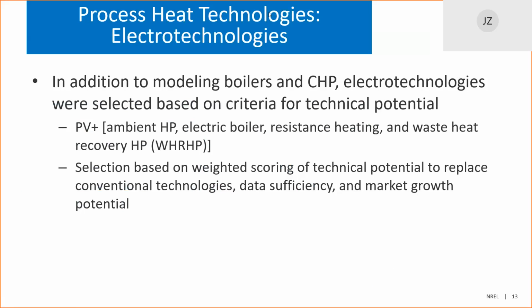Hello, everyone. This is Jingyi Zhang from Northwestern University. I will mainly talk about the technical potential of electro technologies. In addition to modeling boilers and CHPs, electro technologies were selected based on 3 criteria we defined in our analysis. The selected electro technologies are photovoltaic technologies plus ambient heat pumps, electric boilers, resistant heating, and waste heat recovery heat pumps. The selection was based on weighted scoring of technical potential to replace conventional technologies, data sufficiency, and also market growth rate.